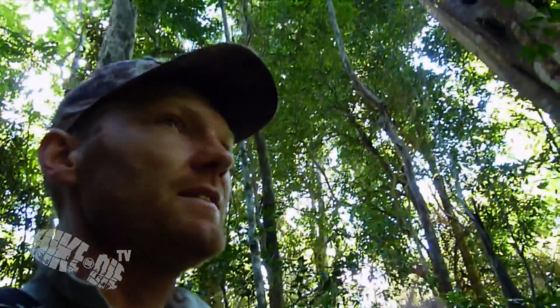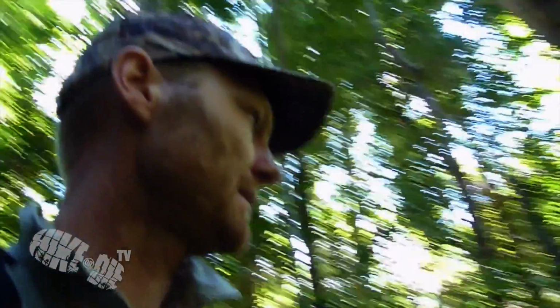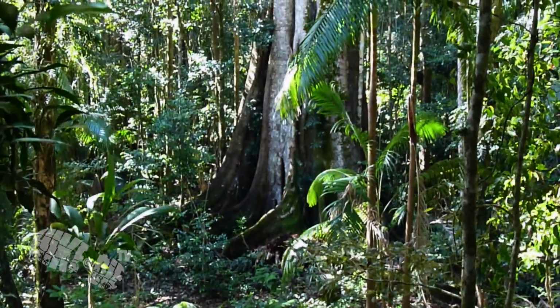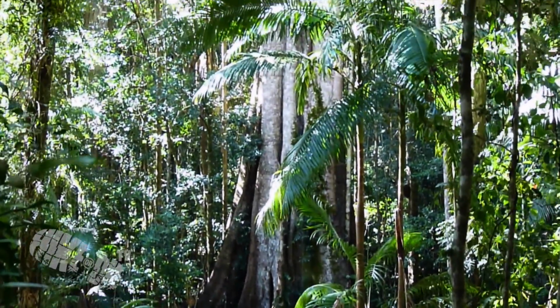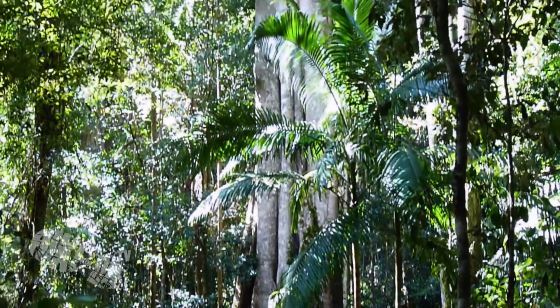This is a great example of something that I was actually hoping to see out here. I really wanted to show you guys. Check this out, and I'll explain as we go. This is not actually a tree. It's called a strangler fig, and that's a pretty good name for it.